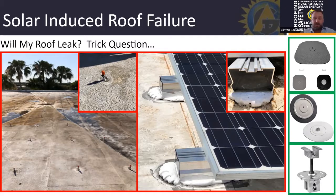The Olympic power grip in the middle, the U-anchor in the top for your modified bitumen roofs. And then an S5 clamp, which is an engineered pressure clamp, a system for rails over metal roofing.